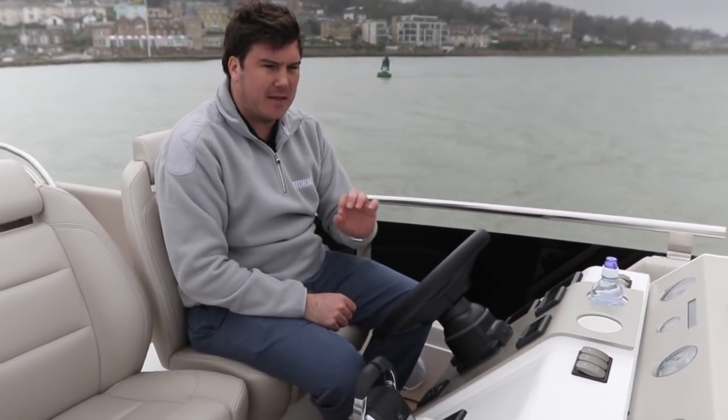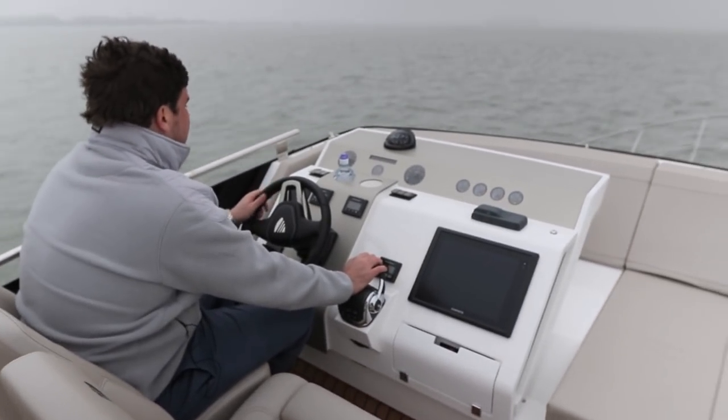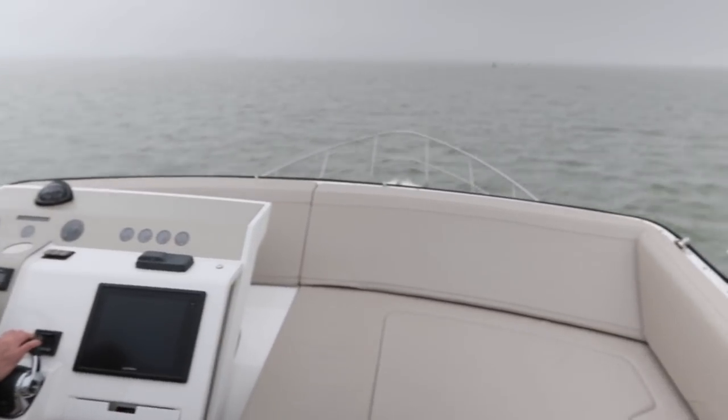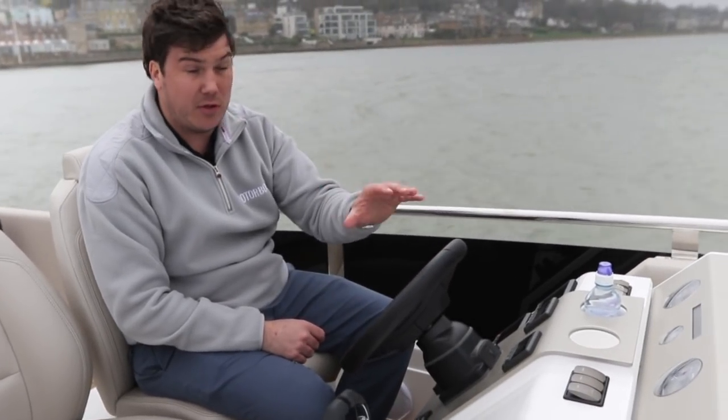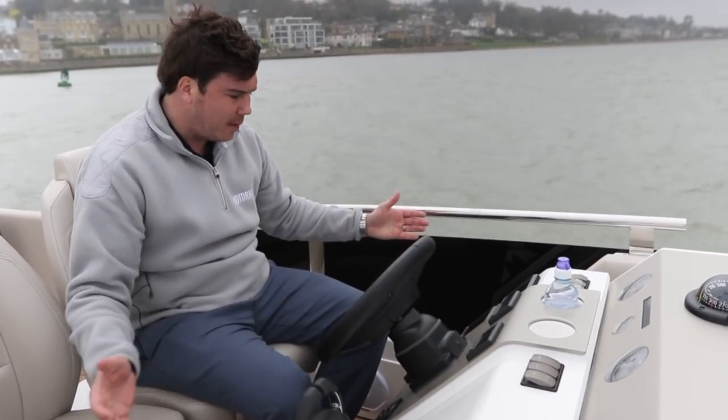One bugbear is the fact that there isn't a windscreen or even a wind deflector fitted. It does get quite blustery up here. It wouldn't be too much trouble for Fairline to fit a wind deflector either on the dash or on the front part of the flybridge itself. But as I said, everything else pretty good. Stylish looking helm, works really nicely.